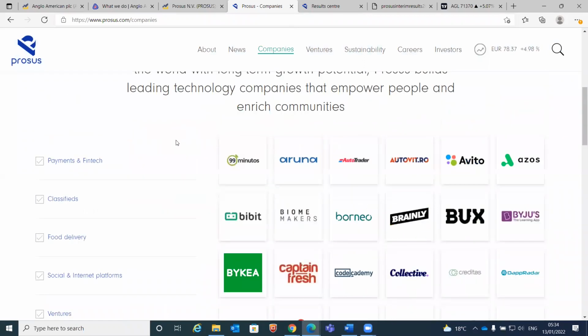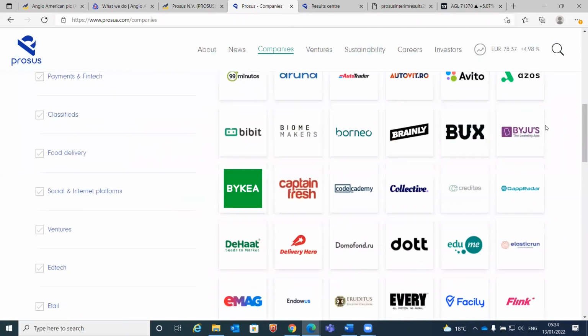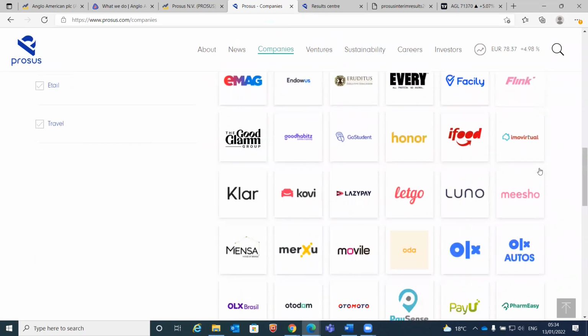So if you look at the list of companies where they have invested, some of them we may be familiar with, some of them we may not be familiar with, like Auto Trader. Most people know Auto Trader. We're always looking to buy cars. And then let's see which other company I recognize. Yeah, but like I said, they've got plenty of companies.